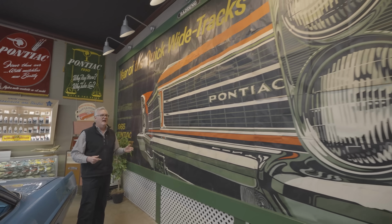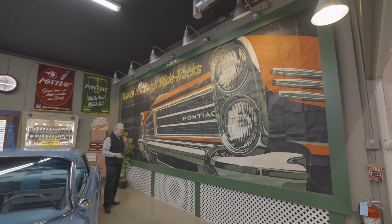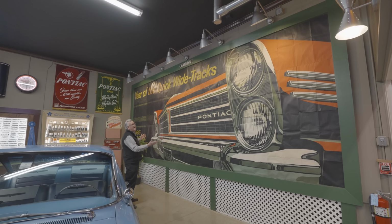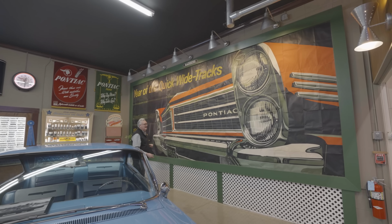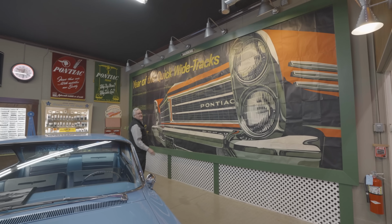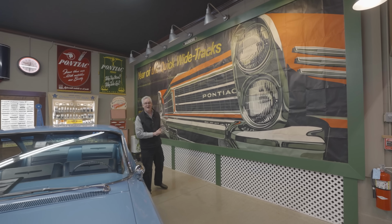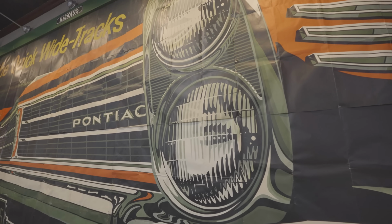So he showed me what he had, and I thought, oh my God, that would be the perfect thing for this end wall. So we pieced the whole thing together, and here you have a '65 Pontiac ad, much larger than life. And a friend of mine built the frame around it, and we put up the lights to replicate just what a billboard might have looked like in 1965. I think it's a fitting end for the showroom.